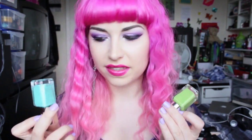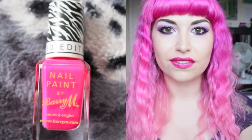I've actually started a collection with these now. I've got the orange one and the purple one over there, and I think I've got another one somewhere. My boyfriend bought me these two for my birthday. Thank you so much, again. And then if you buy so many nail polishes from Beverly, you get this free. It's a limited edition bright fuchsia nail varnish, which obviously I'm going to love because I like bright things, which you already know by now.